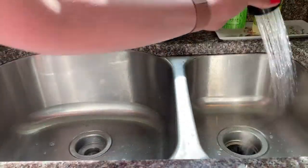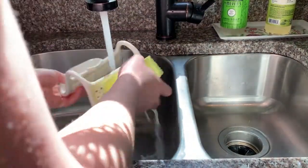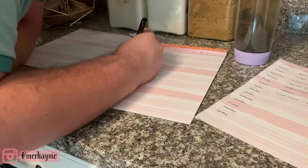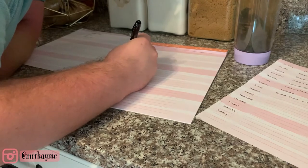I love cleaning my kitchen sink in the morning because the sunlight makes it so easy to see every little bit of dirt and grime that is in the sink, so it is the best time to do it. And then the next thing that I'm going to do is do a little bit of meal planning and meal prepping. So Jack and I are making a list here of all of the things that we're gonna have for dinner probably for the next week, week and a half.